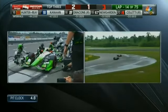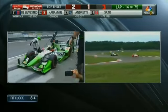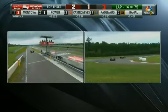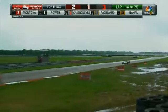Left side of your screen, you see Sebastien Bourdais coming in. He agreed that they should put on red tires. Behind him, he leaves pit road, and they're going to see how this works out. The other thing about these guys leaving pit road, you see them almost lose it on pit road, is that they'll now have clean racetrack to work with. That's huge as well.